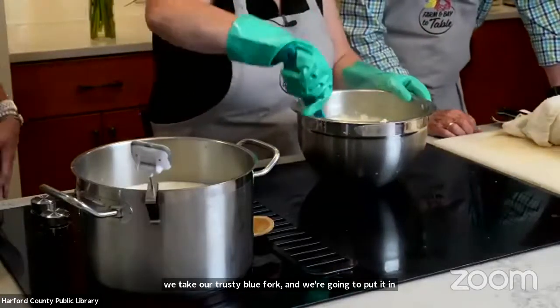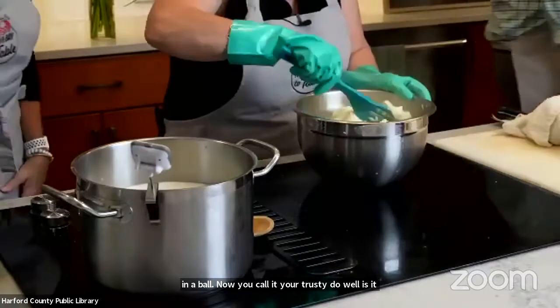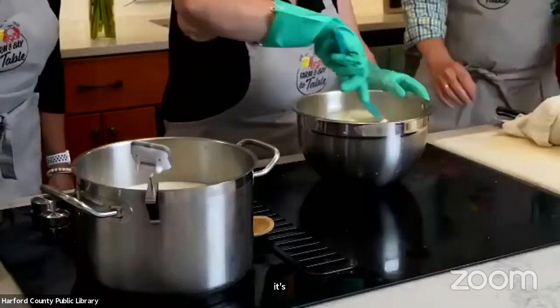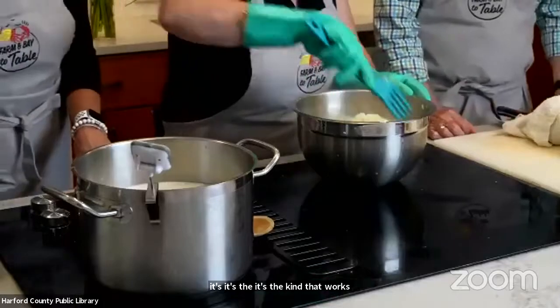Now you call it your trusty blue fork. Did it come from the store in New England? No, I don't know, it's the kind that works well. It works best. It doesn't melt, and it's blue.